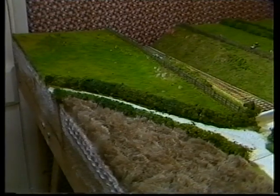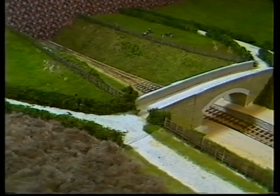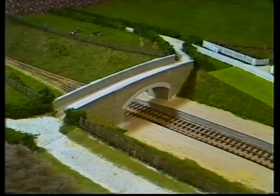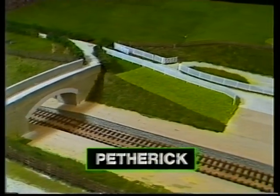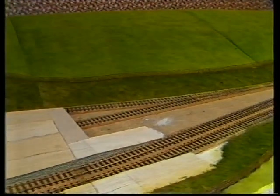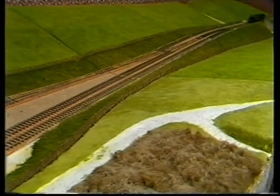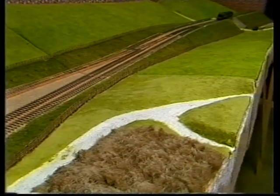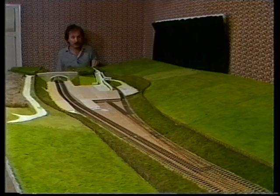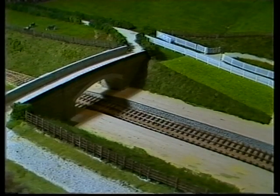Windlesham Cove was started a number of years ago, and gradually, of course, over the years, ideas develop, new things come along, new ideas, and I felt it was time to start on something new. And this is Petherick. It's a landscape, the idea being of a station set in its natural surroundings with rising hills, bridges, cornfields, making it look as real as possible, losing the outside edge of the baseboard, but making it feel absolutely real. It obviously uses the techniques that I've used before, but they've been extended, developed, hopefully improved upon as the years have gone by.